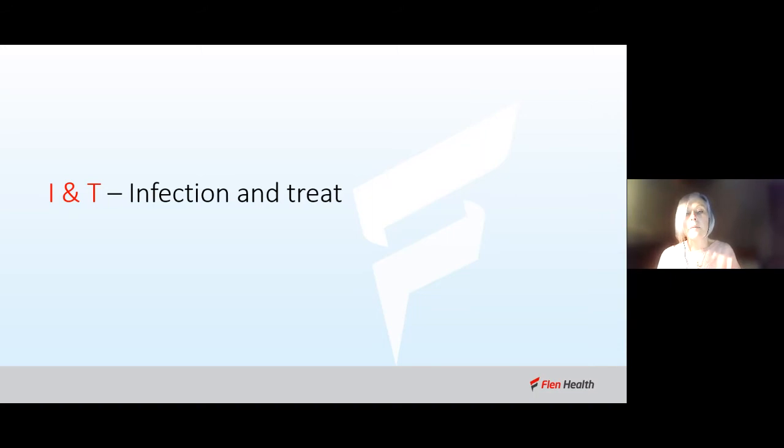I think soft tissue infections are a big issue, and 80% of amputations are preceded by infection. So this is a major cause of people losing their lower limbs or bits of them or toes.